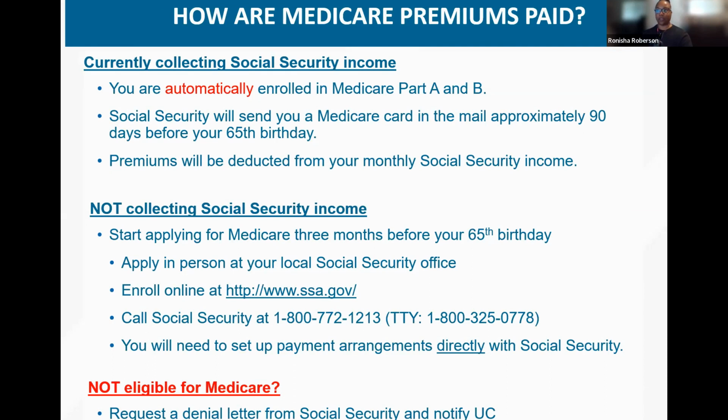So how are Medicare premiums paid? If you are currently collecting Social Security income, your premiums will be taken automatically out of your Social Security check. They'll automatically send you a Medicare card 90 days before your 65th birthday. If you're not collecting Social Security, you apply to Medicare 3 months before your 65th birthday, either in person or online using that website that I showed you earlier, or you can call them and complete it over the phone. In order to pay your Medicare premiums when you're not collecting Social Security, you'll set up those payment arrangements with Social Security. And again, if you're not eligible, request that denial letter and send it to the RAS.